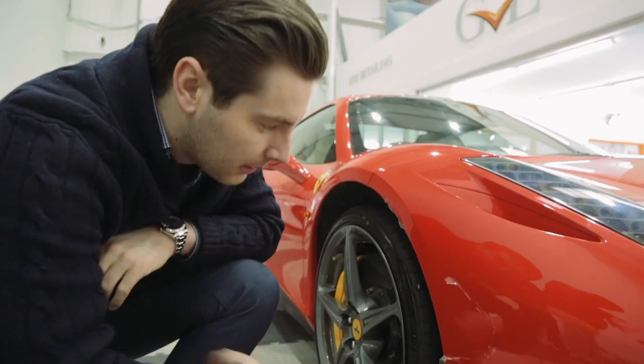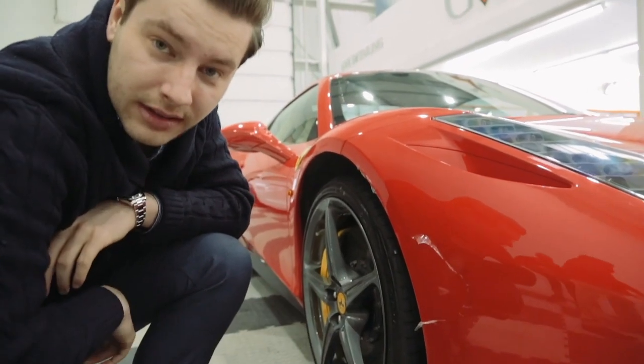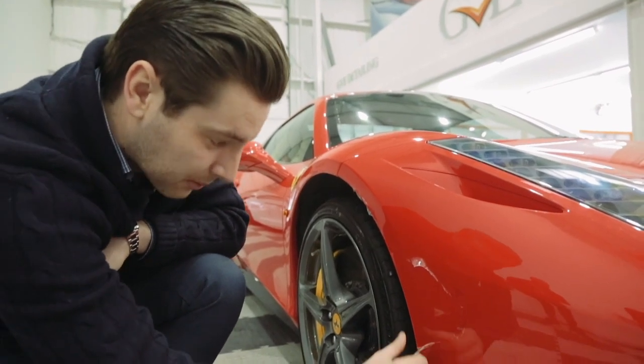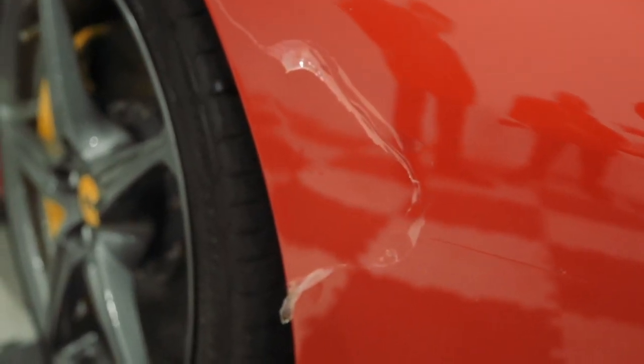So as you can see, now we've taken the PPF off, you can see it's saved everything, and that was a lorry hitting it side on, full impact, no damage at all. So you can see that XPEL PPF is definitely the right thing to do in terms of protecting your car.